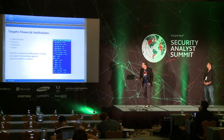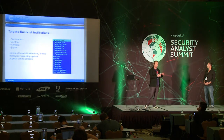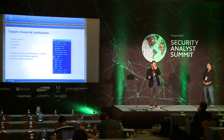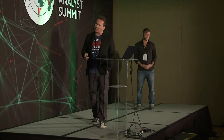And just to get to know what kind of targets we're looking at, primarily, again, 4 targets. And these are very targeted attacks, very geographically targeted. So if you don't come from any of these countries, according to which campaign it actually is that they're launching, then you won't be able to get the payload. So it will do nothing, it will just sit there and then quit. So you'll have to have a certain IP address, or they just filter it at their command and control server. So besides financial institutions, it also goes for Google and stuff like that. It steals from popular online services as well.